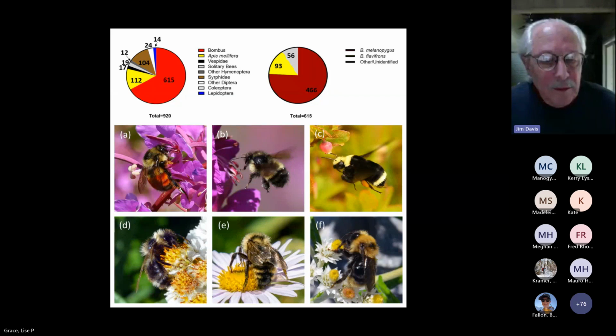We identified 7 different bumblebees. Bombus mixtus is not on this figure, but Bombus melanopygus, Bombus flavifrons, Bombus vosnesenskii, Bombus bifarius, Bombus insularis, and Bombus fernaldae. Of the total number of insects observed on flowers, 920, 615 of them, or about 2/3, were bumblebees, which is pretty unique, I think. And of those bumblebees, 466 were Bombus melanopygus, or 76%. So it really is the dominant pollinator in that area. Next slide.